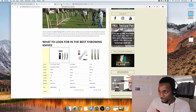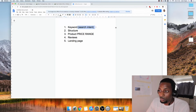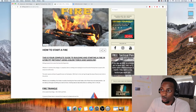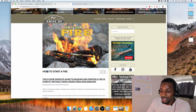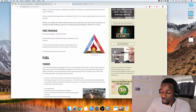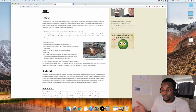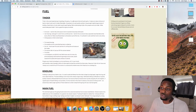Now, there's another type of keyword that you might target that is not really based around buyer intent. So if someone's looking for, say, how to start a fire, the difference in the way that you would structure this, of how you promote products on this, is you won't be putting things in front of someone. You're actually going to run them through a tutorial here. And inside of that tutorial, there's going to be certain things that they need in order to achieve what it is, the problem that they're having that you're solving inside of this post.